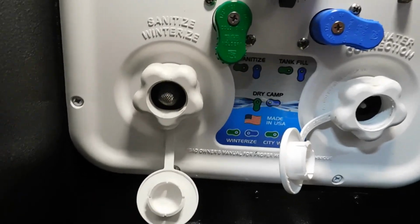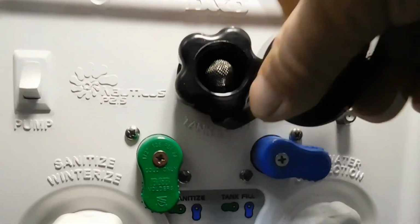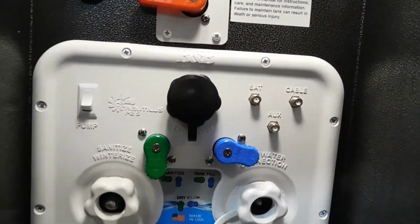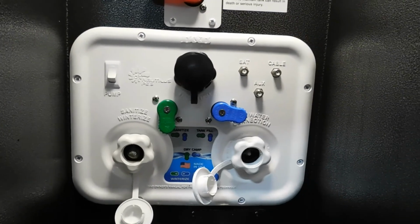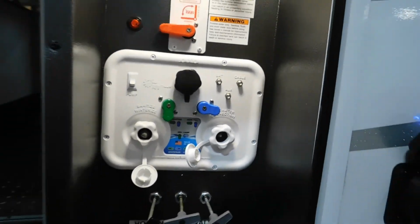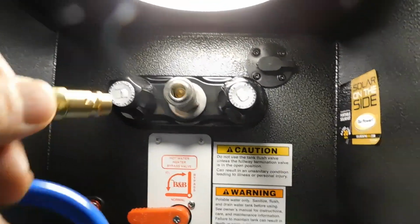And then the last way to hook up is to sanitize, and that's over to the left. You also have a black tank flush, which we'll talk about when leaving the campsite. So we've got our electricity hooked up and our water hooked up, and we'll walk you around the outside of the unit and show you a few other things. I'll finish here in the docking station.